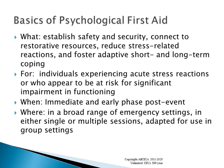The basics of psychological first aid. And for the rest of this presentation, I will refer to it as PFA. Psychological first aid, or PFA, helps people establish safety and security, connect to restorative resources, reduce stress-related reactions, and foster adaptive short and long-term coping skills. It's ideal for individuals experiencing acute stress reactions or who appear to be at risk for significant impairment in functioning.